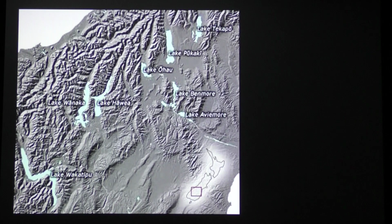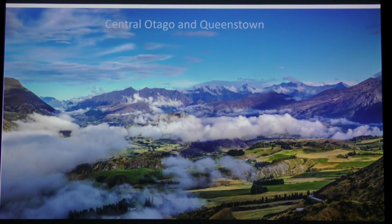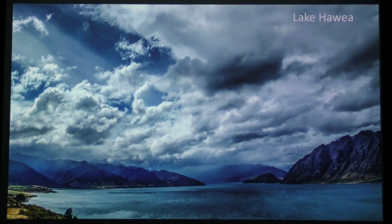This area is glacially created. The lakes were created during the last glacial age. Here's Lake Wanaka, and the next lake next to it. And this is a view of that area from overlooking Queenstown, which is on one of the lakes. You can just barely see it here. And that's sort of the capital of this part of southern New Zealand. This is one of the lakes. It's called Lake Hawea.